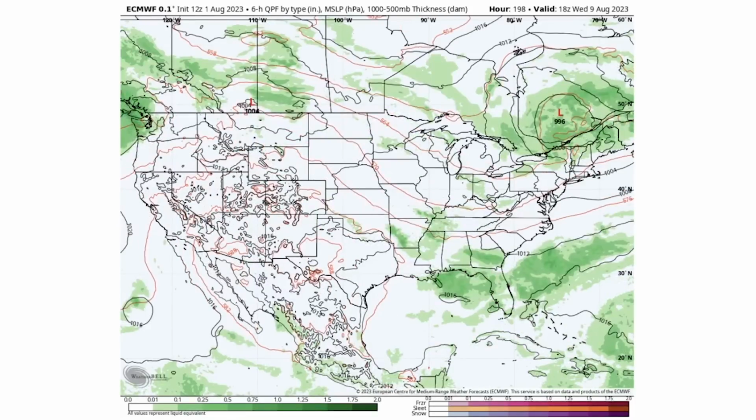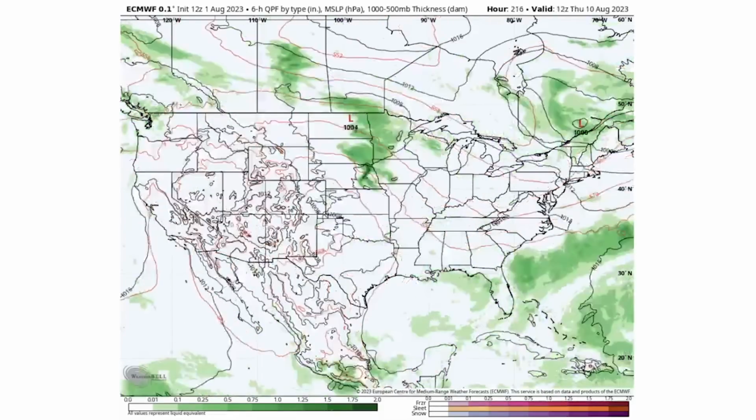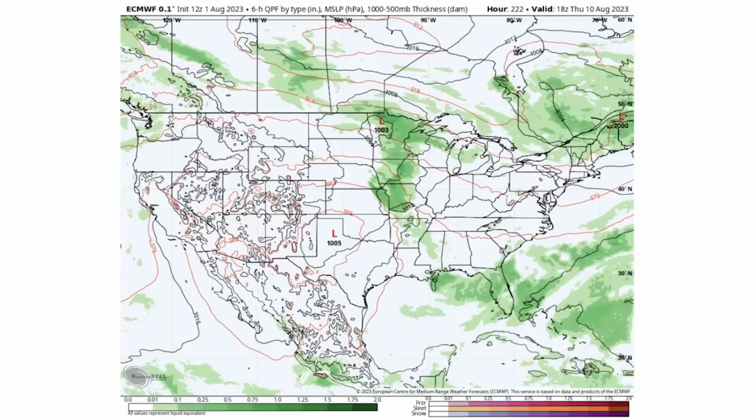Now for Wednesday the 9th here, we see this is a 996, so beginning to weaken finally. We see that for the southeast and deeper south, that's where we're seeing most of our thunderstorm activity at this point. And then we have a storm system entering into the northwest, which will also bring more impacts for those areas also. Here on Thursday the 10th, we get another stronger system here, 1003 for Minnesota.